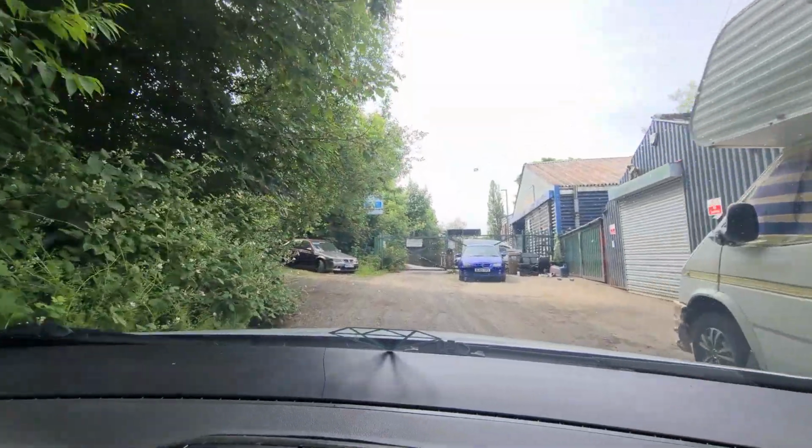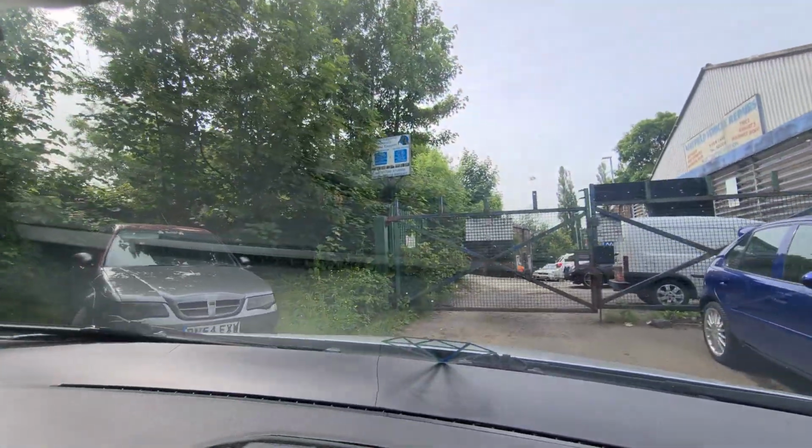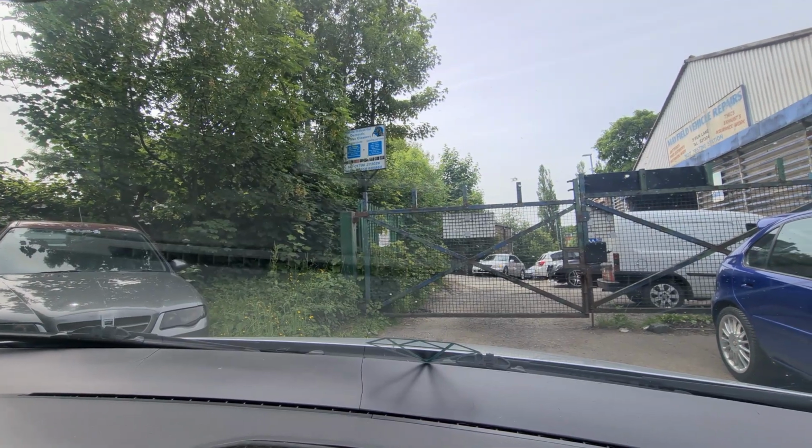Well, I haven't set off yet and already it's starting to idle quickly. On the bumpy yard, no knocks or rattles from the suspension at least. That's a good start. Indicators are so far away because of the steering wheel where it is.